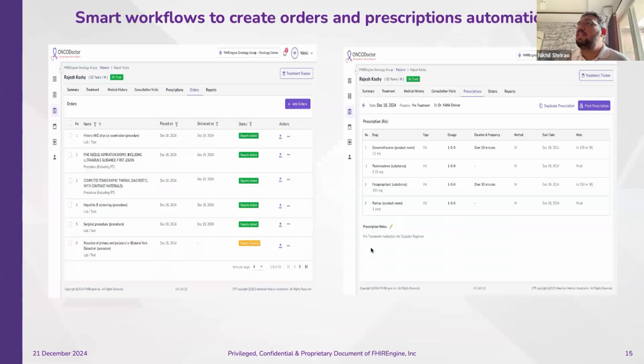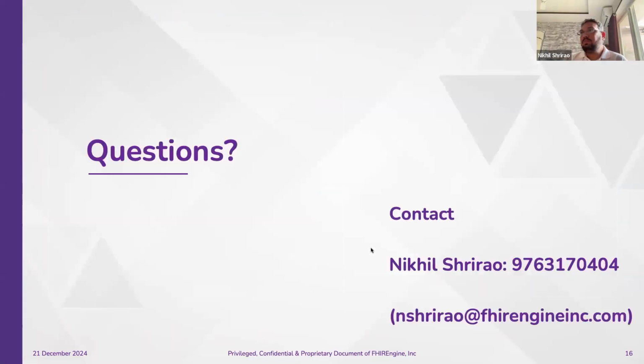Again, we also have something called smart workflows, which can automatically create your orders, which can automatically create your prescriptions. And then obviously, once the treatments have been completed, the reports can be added here. The AI is applied on the reports to read the reports automatically, to add the details to the medical history, and to allow the oncologist to use this information to create a proper care plan for the patient. So that's what I wanted to focus on.